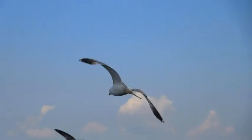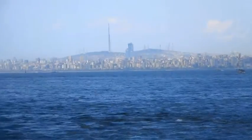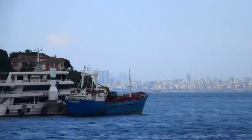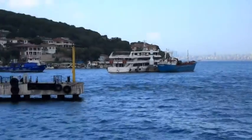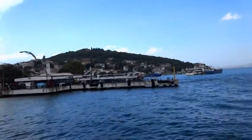That is Istanbul's Asian side. If I can focus from the seagulls. And this is one of the islands. It's one of the smaller ones.